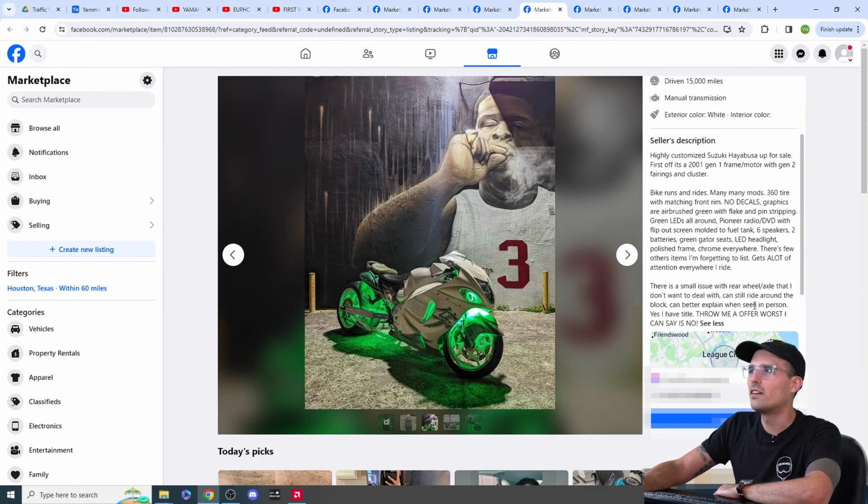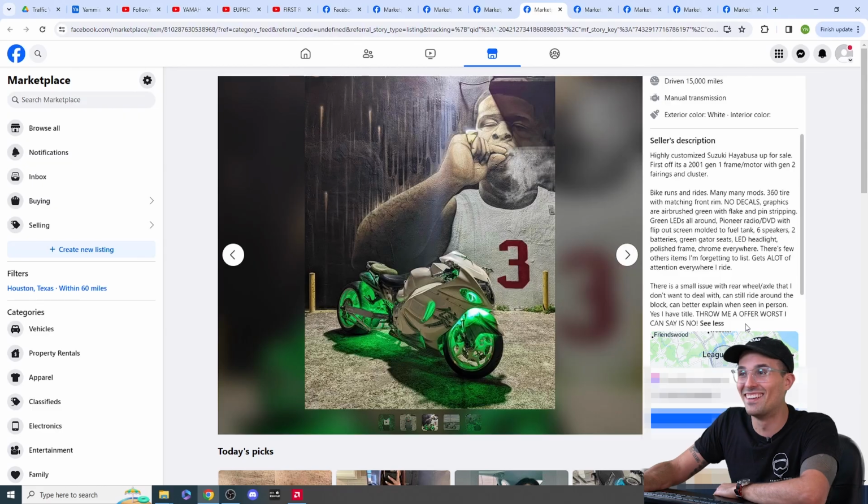Here's the worrying part. There is a small issue with the rear wheel / axle that I don't want to deal with. Can still ride around the block. Can better explain when seen in person. Yes, I have title. Throw me an offer. The worst I can say is no.